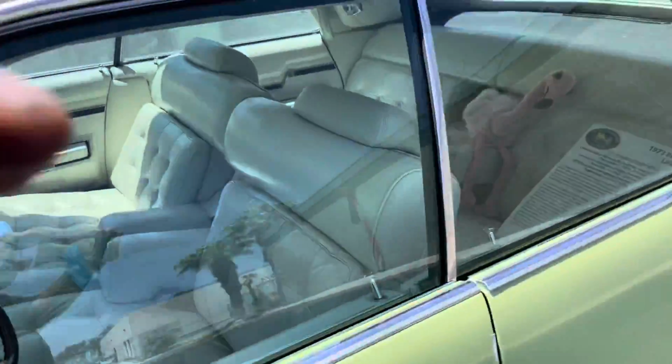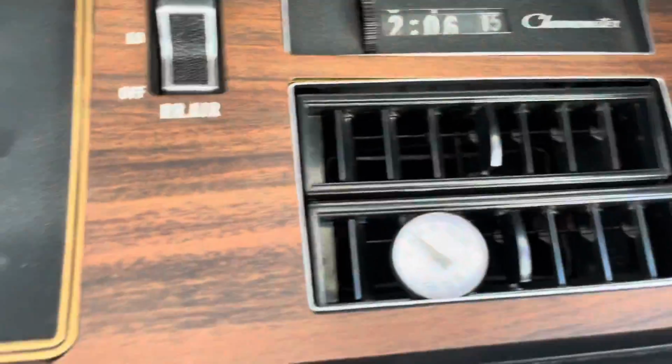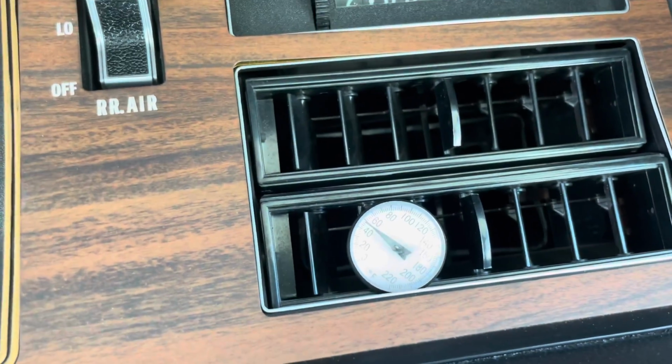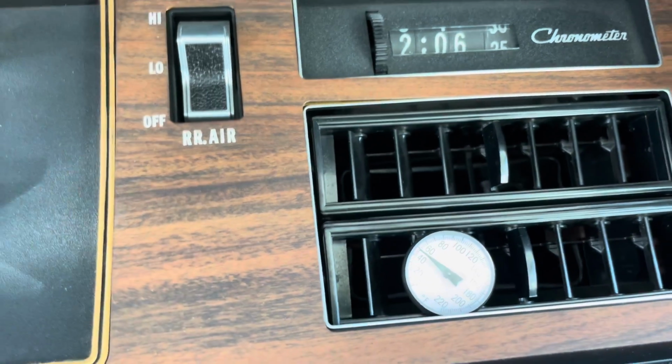She's been sitting here a while. Out of the vent, I'll call 48 degrees out of a vent at idle when it's 106 outside with 134A. We'll call that good.